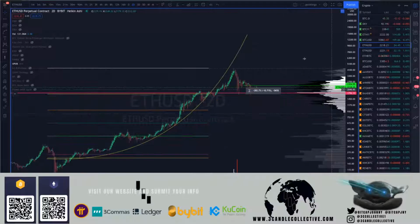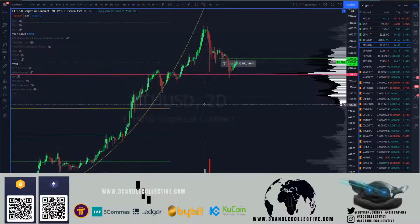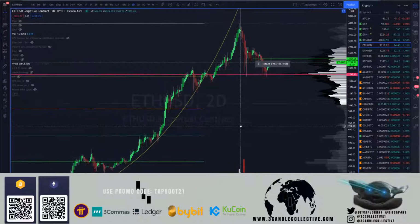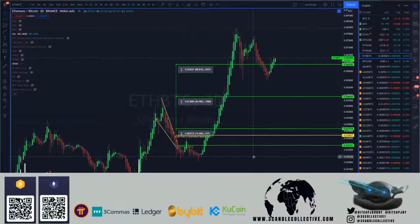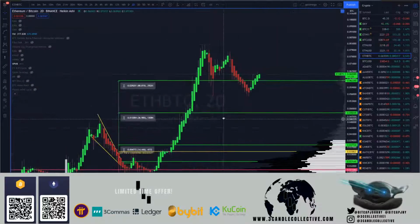There's been a lot of buzz about Ethereum flipping Bitcoin in terms of market cap. So, we'll really see how that plays out over the next couple of weeks. There's a lot of good news with Ethereum as well, moving into Ethereum 2.0. So let's take a peek here at the Ethereum Bitcoin chart. So I did some TA on this last week. And it does seem to be playing out.